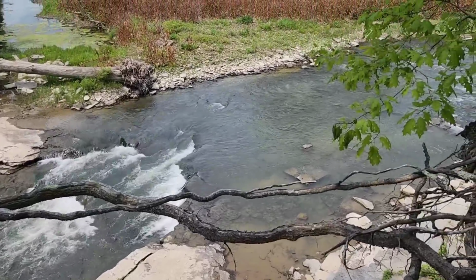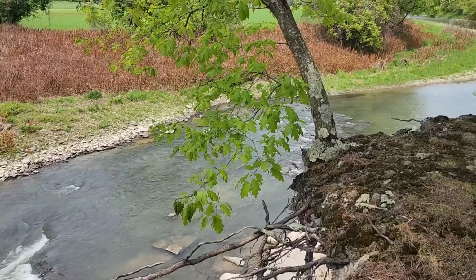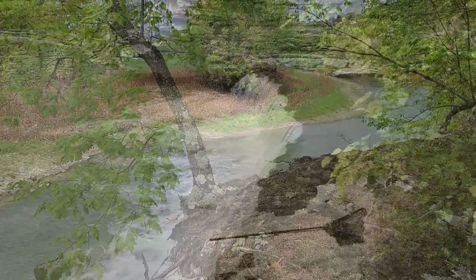And these are real life sounds of a waterfall area that Jimmy found that is close by Elkland. So we went for a tiny little hike. And here you go.